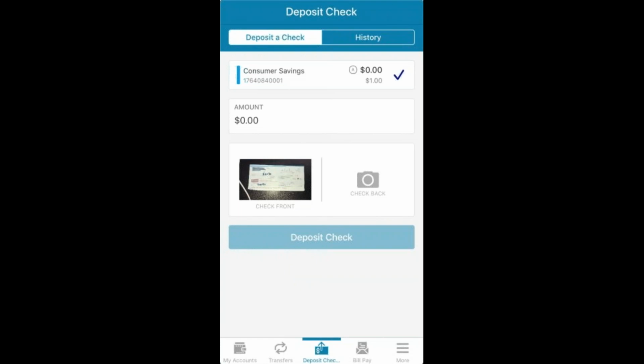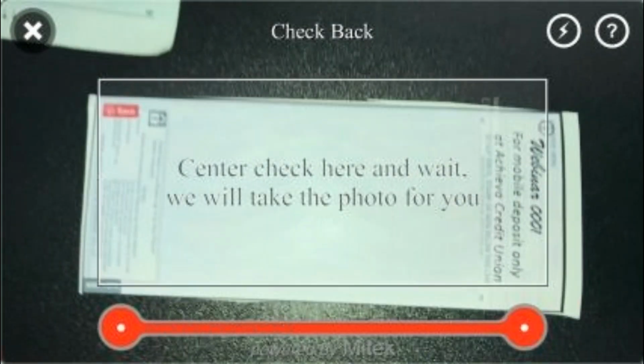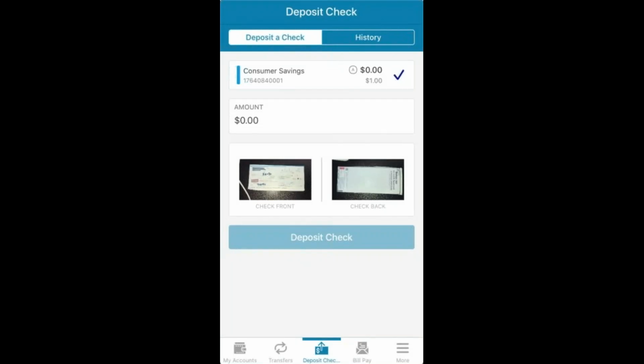And now I'm going to switch and do the back of the check. And I'm going to move it, and there it goes. It took it automatically for me. And as you see here, because I did not type the amount of the check, the deposit check area is grayed out.